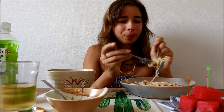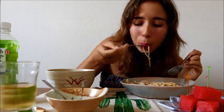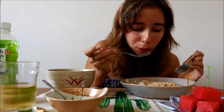I have a piece of lettuce stuck in my mouth. Hence this very attractive sort of camel motion I've got going. Good.